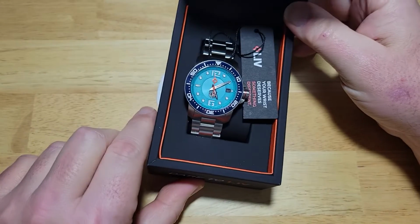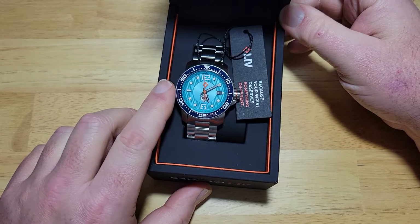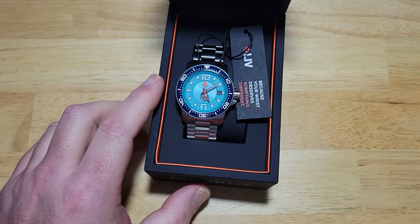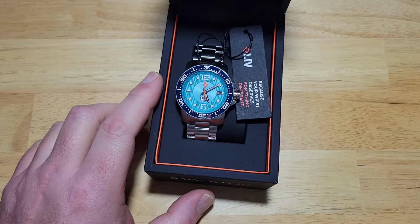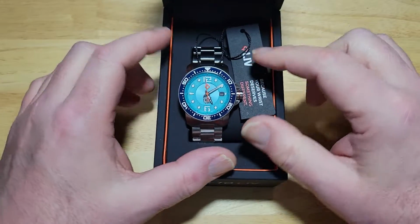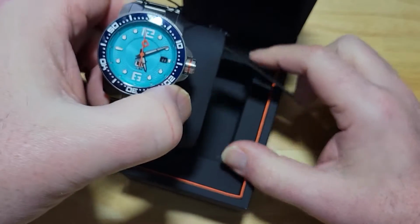There is the watch. Got that Tiffany blue. It looks like they partnered up with a pro cyclist. Let me see if I can remember his name. Esty sent me the guy's name. What is his name? So it looks like his name is TJ Eisenhart, and I guess he liked this kind of Tiffany blue color. So they partnered up with him. Anyway, let's go take it out.